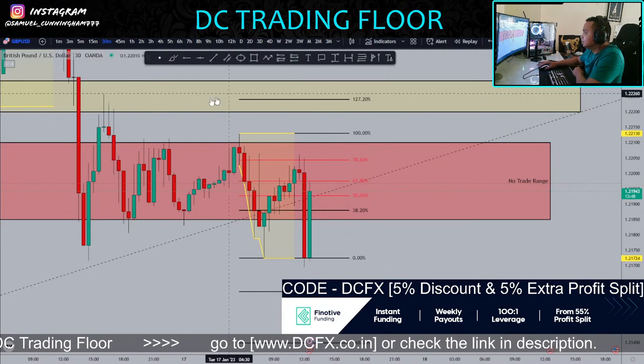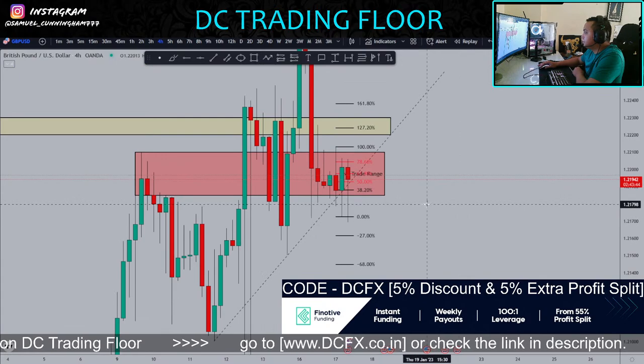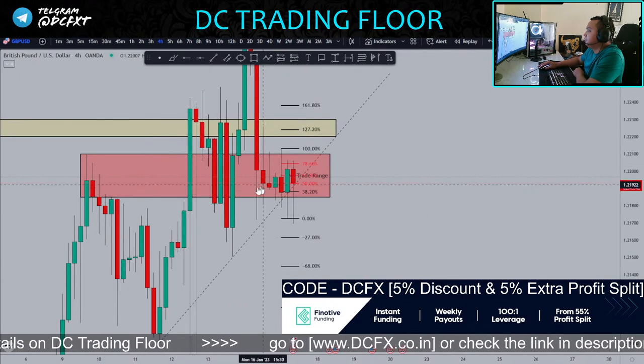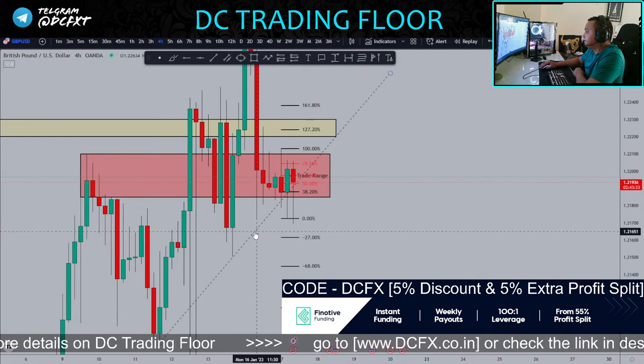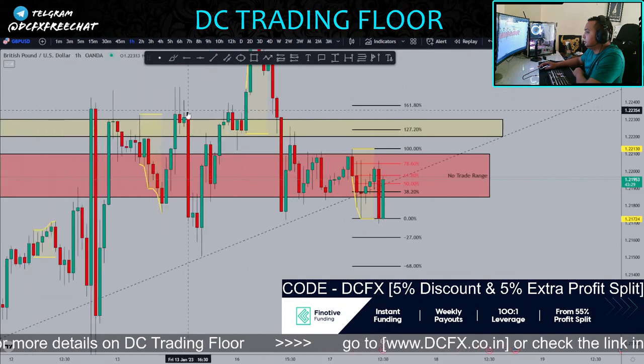GBP USD retraced super hard after breaking all those lows, which makes GBP USD very dangerous to touch right now, guys. We've broken all the lows and come back up, so that's a no. You do not want to be part of that party.